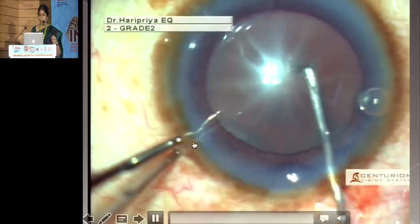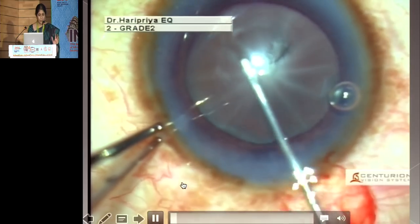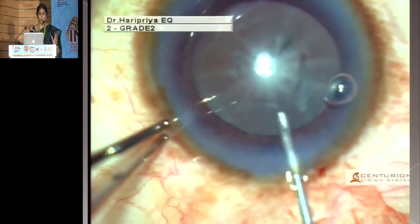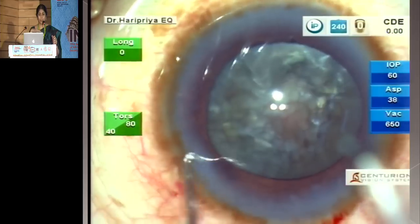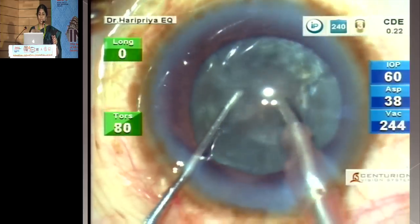Now this is a harder cataract. When dealing with hard lenses, one has to be more careful to make a little larger capsular excess so there is more working space. Again, in these cataracts, I would like to use this coat, so you have this dispersive on the endothelium. That will ensure you don't have much endothelial cell loss.